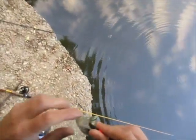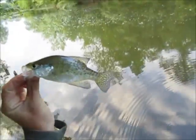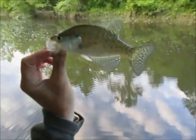Bitty black. Hard to tell if it's black. A little bitty guy.